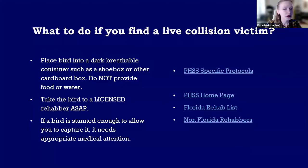But back to a bird specific level, what do you do if you find a collision victim? The first thing I want to stress is that we do not want to handle wild animals beyond what is necessary to get the medical attention. Handling is stressful, and stress can often kill them before their injuries do. Secondly, we do not ever attempt to rehab birds ourselves. It is federally illegal and requires specialized training and equipment. I'm sure Pelican Harbor has dealt with people that try to rehab birds on their own, and it ends disastrously. Even in a professional wildlife rehab center, rehab is not always successful. So we want to give those birds the best chance of recovery by bringing it to an appropriate facility.